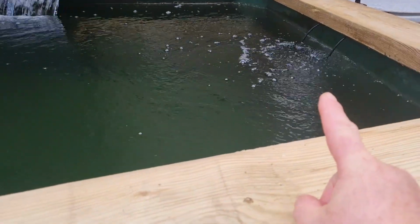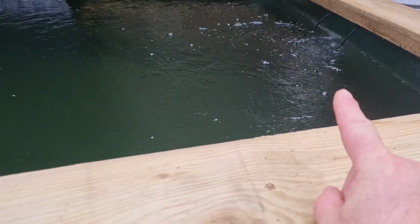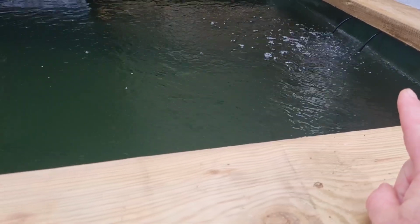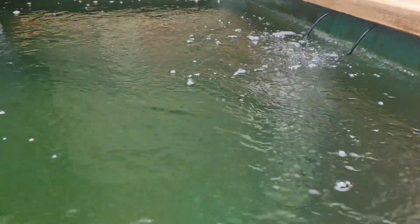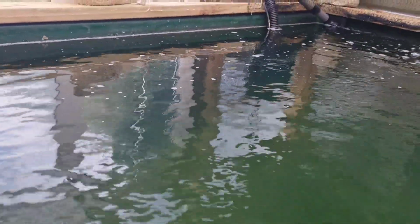Obviously you've got your air stone there. I was going to put an air bar in there. I ain't got one long enough, so I've got to sort out another one. But saying that, after listening to Ricky about the diffused water, I think I'm going to probably leave that as it is now. But yeah, I've got good flow in here, as you can see. Good flow, which is what it's all about.